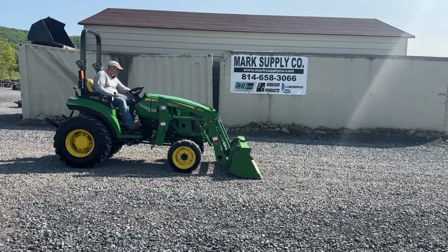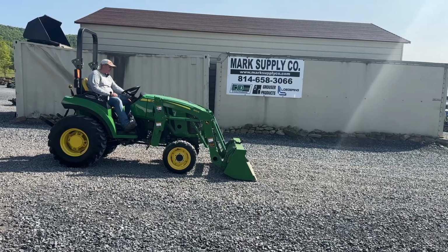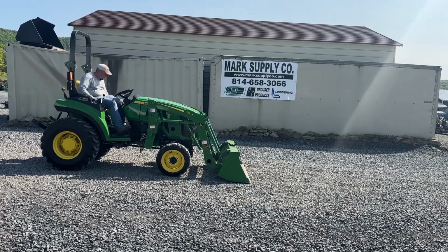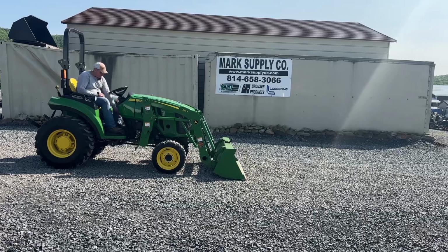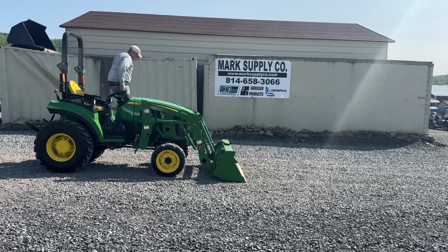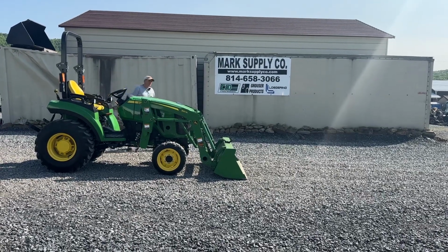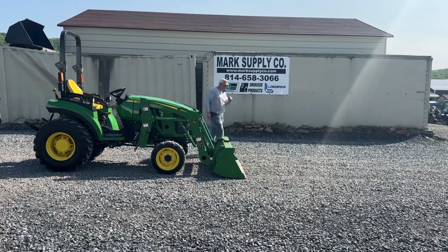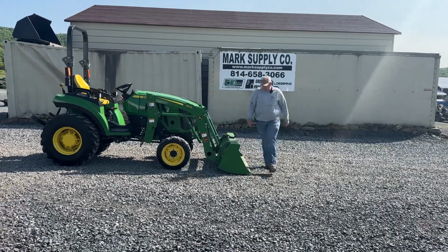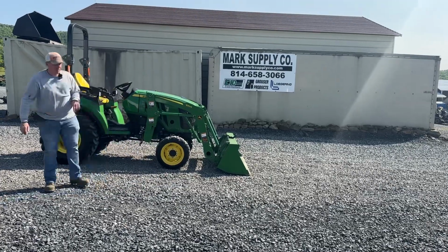So you have turn signals, four ways, headlights, front lights, park brake. Guys, very nice tractor. Again, a 2019 2032R, 220R quick attach, excuse me, front loader. Very clean tractor, 267 hours. Tractor's 100% ready to go to work.